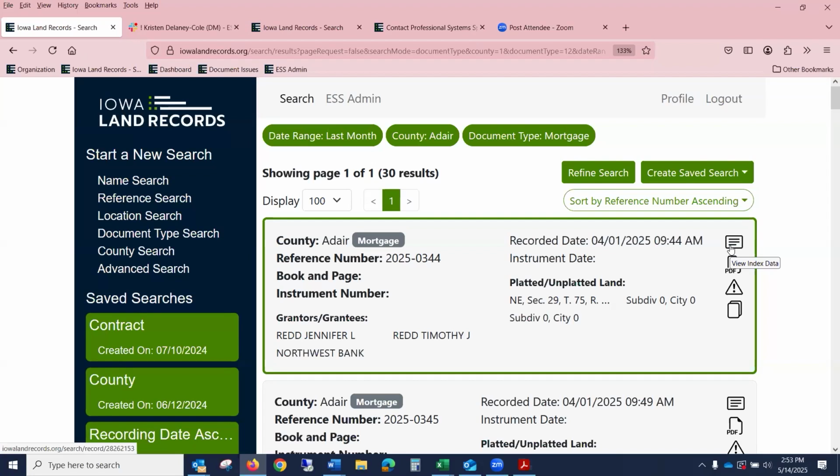As far as current documents, something recorded today, if the county uploaded it tonight, it would be pulled for redaction tonight and returned tomorrow. So you would be able to search for it and view it on the Iowa Land Records website.